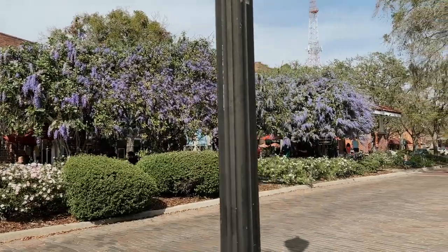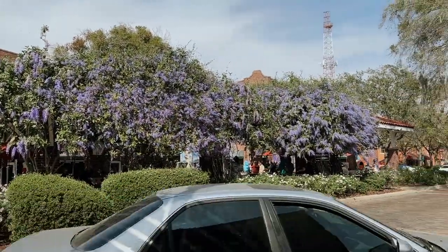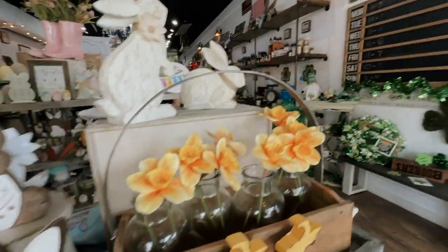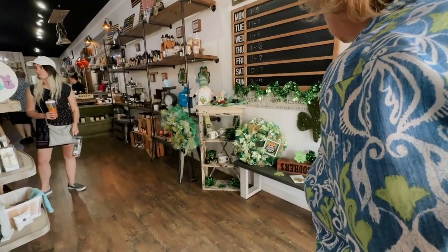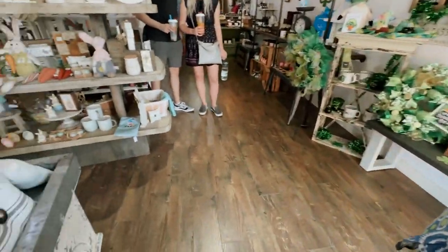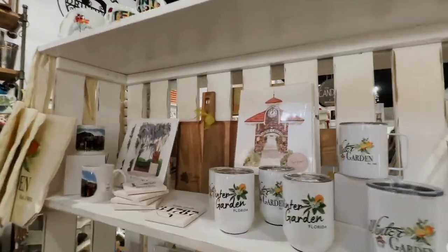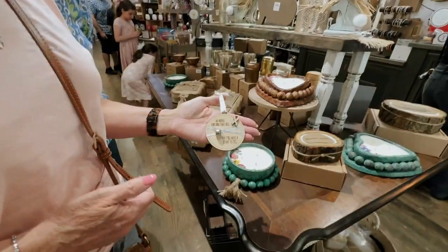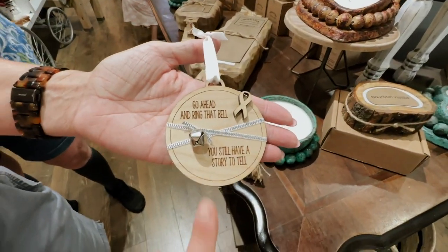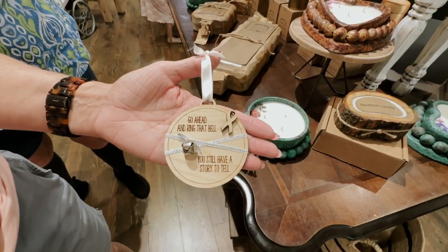How beautiful are the purple flowers? So pretty. We've come into a little cute shop here. Been in here before, but they have all their Easter and St. Patrick's Day stuff out. How cute is it in here? I love little shops like this. So I found this cute ornament that I'm like, Wendy needs because we all know. And she does have a story to tell.